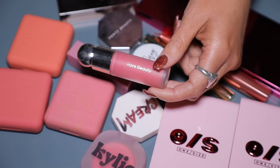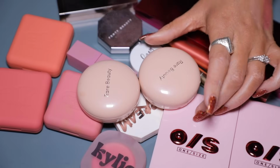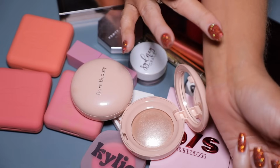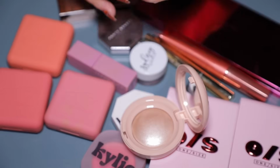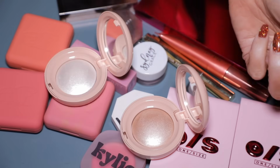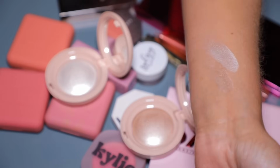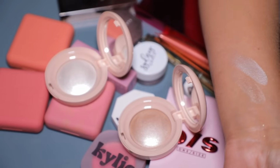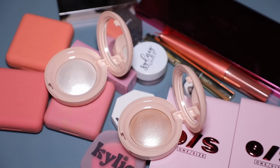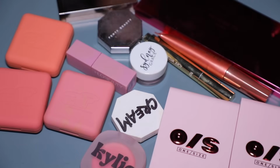So I do have one Rare Beauty liquid blush. I have the shade Happy. And then I have two of these highlighters. I bought these at launch, and these remain some of the most beautiful highlighters in my collection. Let me just swatch them both and show you, because they're truly beautiful. I know I talked about these when they first launched, but they do really sink into the skin and just look so pretty. I also really like this packaging. I think it's really nice, really luxe. I'm very happy to have those.